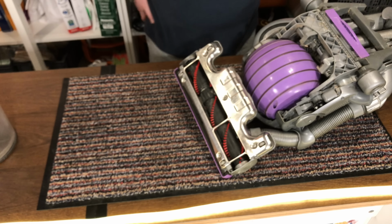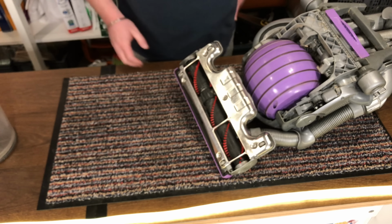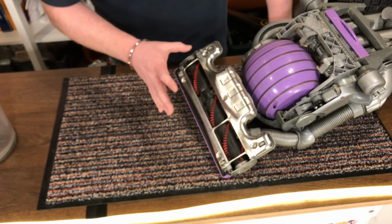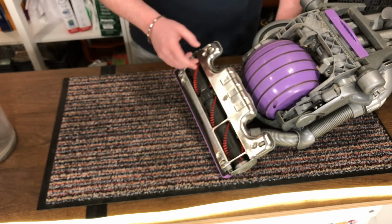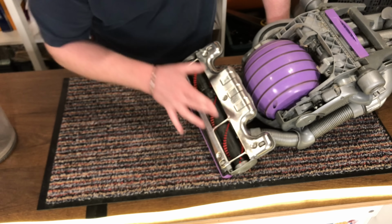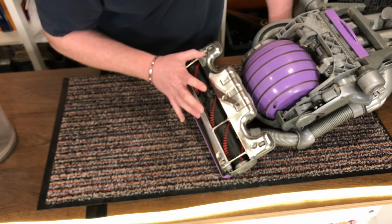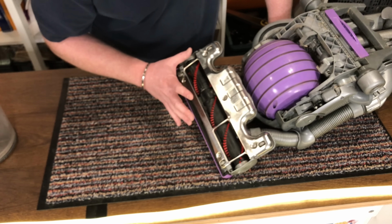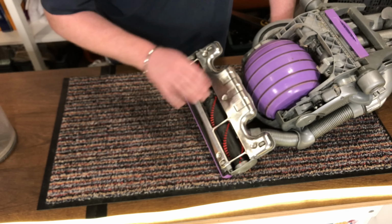I'm not going to be taking this apart. I'm not going to be doing anything to it. This is Ben's vacuum cleaner and his project. And I wouldn't touch it because, well, he wants to do it. It's his project. Anyway, so that is the issue with the brush roll. Apart from that, I can't see any other physical issues with it. It doesn't have its tools. And it just desperately needs a good cleaning.